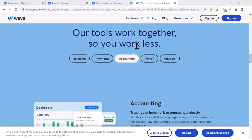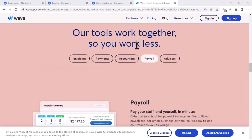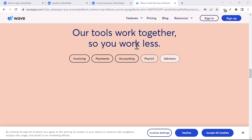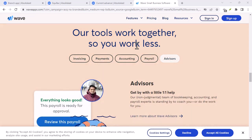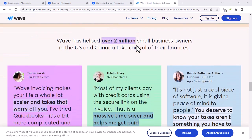How long does it take to reach a human? Are they knowledgeable? Are they helpful? We'll cover that too. And let's not forget about email and social media. How responsive is Wave on these platforms?